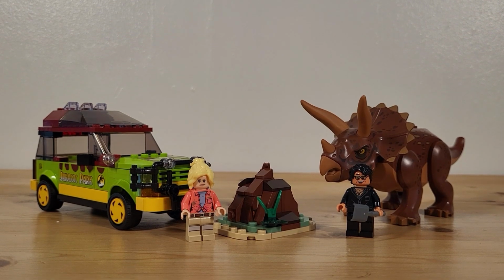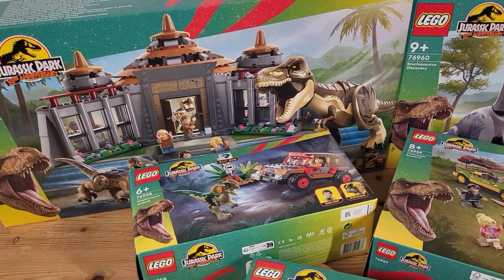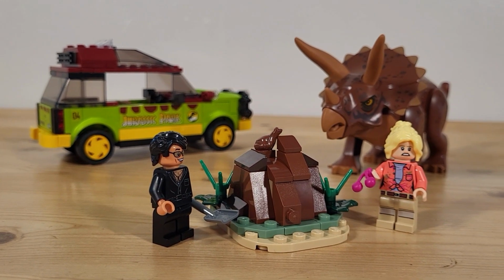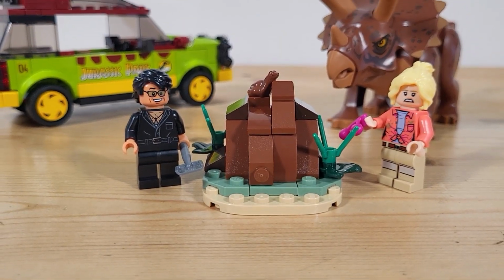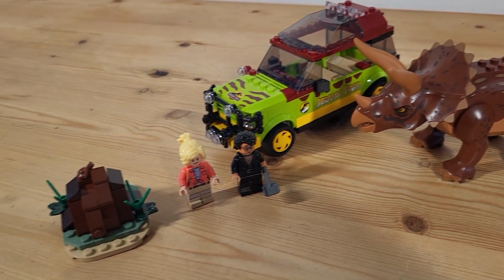I know the price for the Triceratops Research set was a bit steep considering the piece count, but most of these sets suffer from higher prices due to the plastic dinosaur moulds. However, I felt like I needed to include this set, as similar to the Dilophosaurus Ambush, it recreates an iconic scene so well. The only thing missing is the inclusion of a park ranger. Apart from that, it's a really fun set and a great display piece, even with the pile of poo.